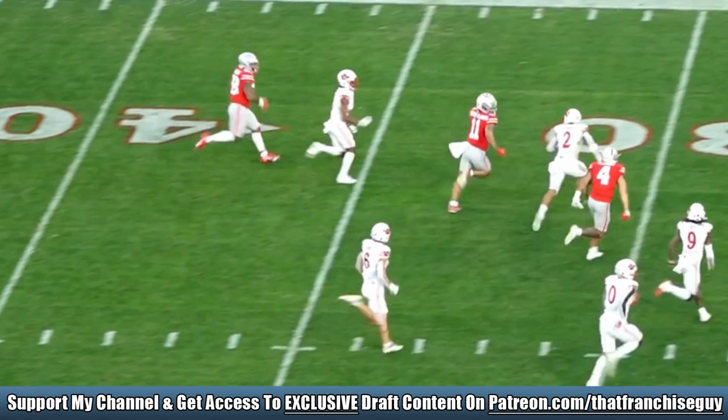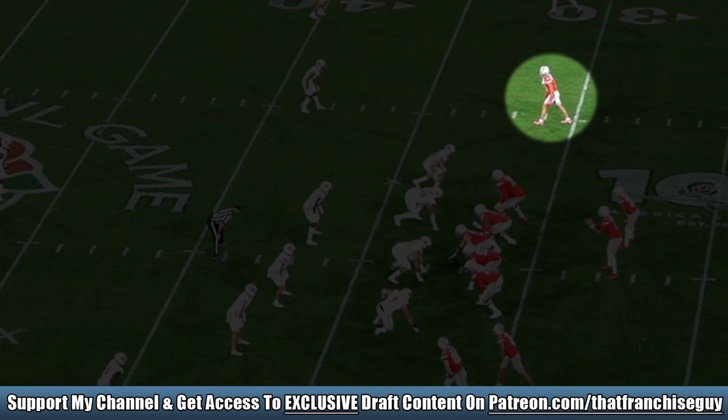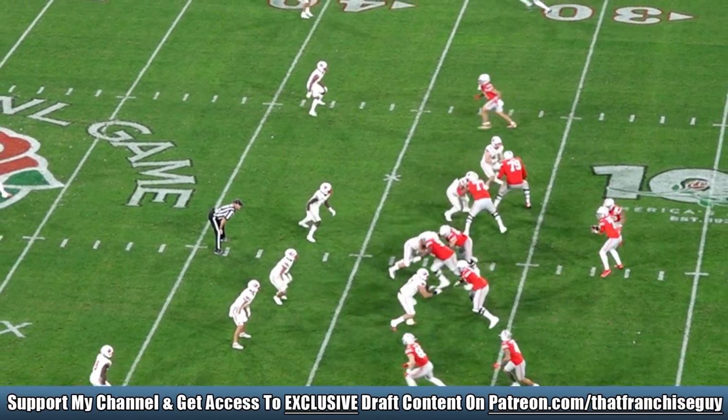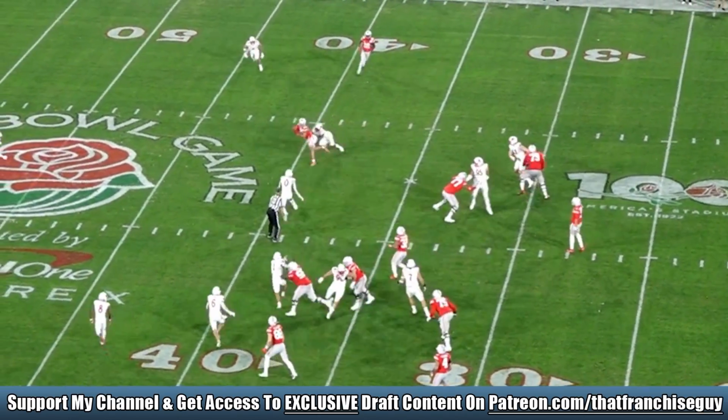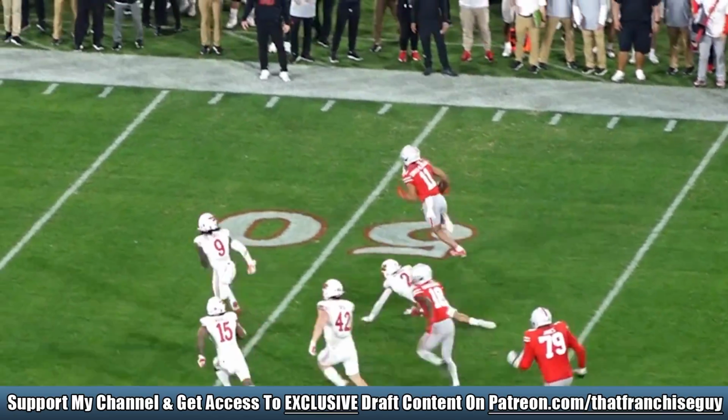So I think he shows enough polish in the rest of his game that when forced to do so, he's going to be a better route runner, but that's still something he's going to have to develop. I think there was flashes as far as what he can offer against press coverage.